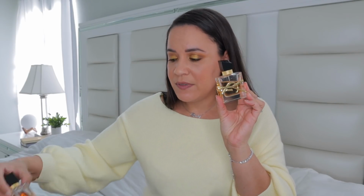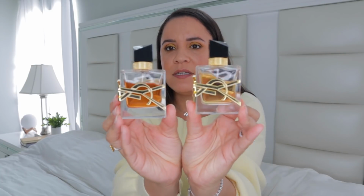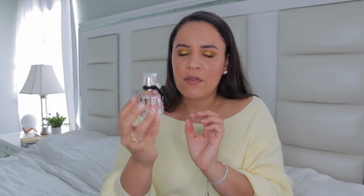You guys know I was keeping these just for the little bottle. But I have the big boys of these, so there's no sense in me keeping these adorable little bottles. So I'm so happy that she wanted these. I'm also letting go of my little Montpellier because I do have a 50 ml of this. And again, there's no sense in me keeping all these bottles.